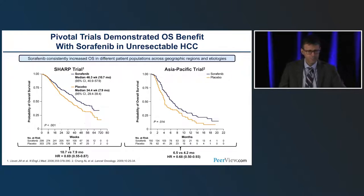And, you know, the first study to show this was in 2007, the SHARP study, and then a companion study from Asia, which established a role for the small molecule multi-targeted inhibitor, sorafenib, improving survival versus placebo. Both studies revealed a very similar risk reduction of about 30%. And interestingly, it did this without inducing a high number of objective responses, really by slowing progression.